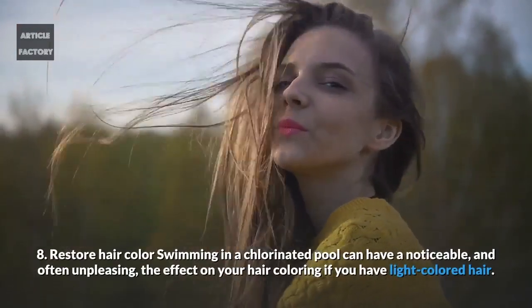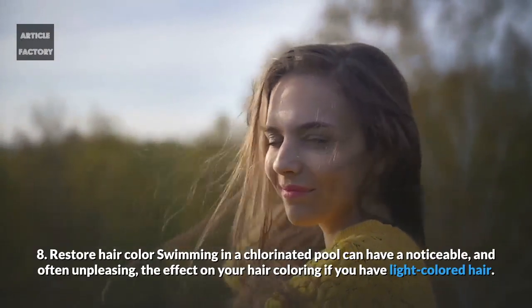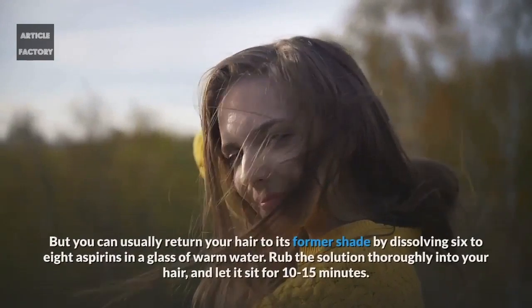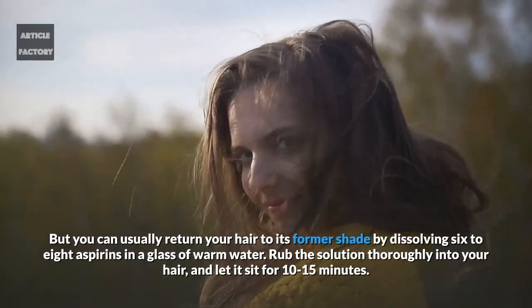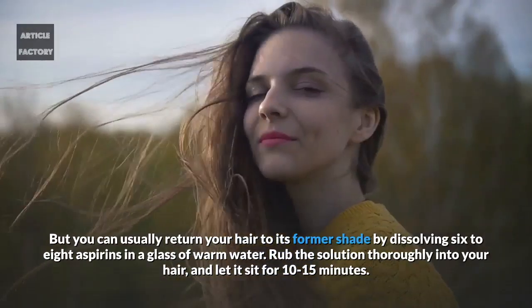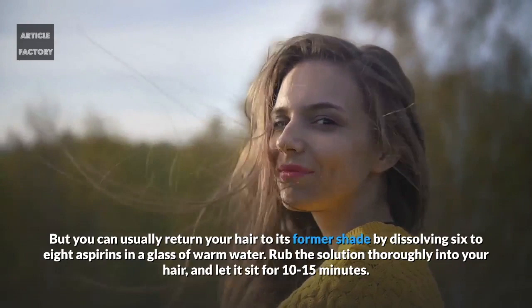8. Restore hair color. Swimming in a chlorinated pool can have a noticeable, and often unpleasing, effect on your hair coloring if you have light-colored hair. But you can usually return your hair to its former shade by dissolving 6 to 8 aspirins in a glass of warm water. Rub the solution thoroughly into your hair, and let it sit for 10 to 15 minutes.